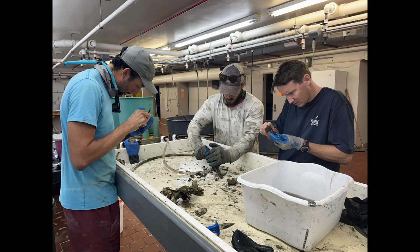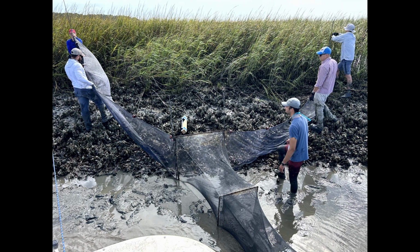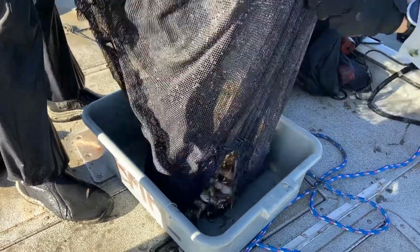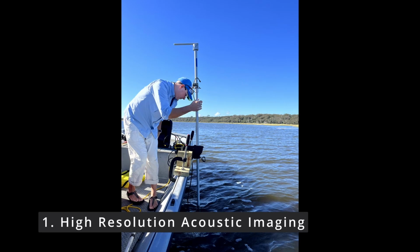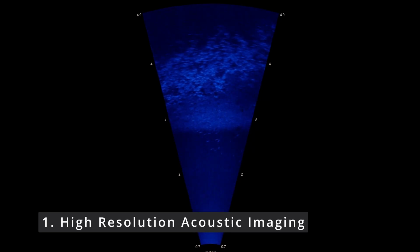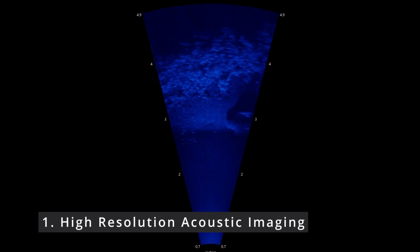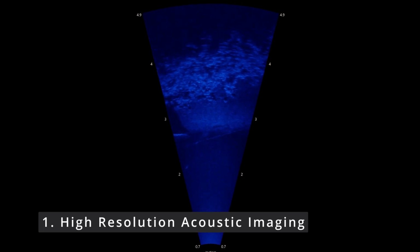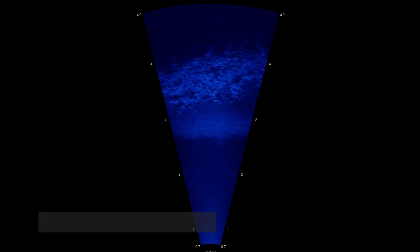These traditional sampling techniques include classic reef measurements of oyster density, percent cover, rugosity, and clump height, as well as taking nekton samples with nets and traps. The high-resolution acoustic imaging sampling method uses sonars that allow us to non-destructively examine broad patterns in abundance, size, and behavior of fauna, and to evaluate habitat function and change over time from in-situ data.